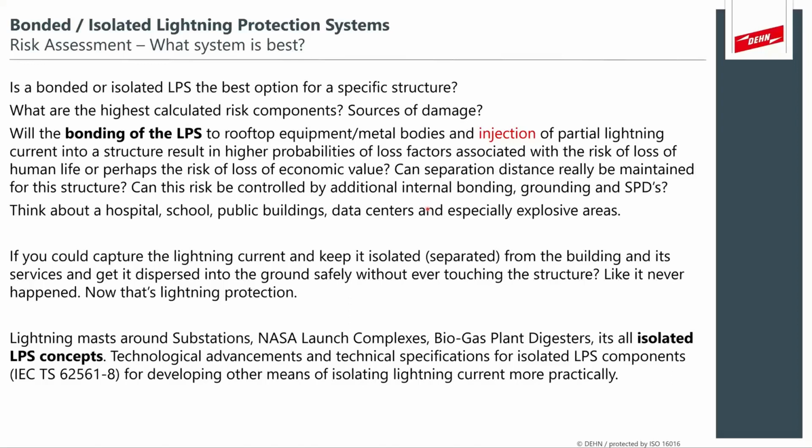If you could capture the lightning current and keep it isolated, separated from the structure or building and its services, and get it dispersed into the ground safely without ever touching the structure, like it never happened, wouldn't that be lightning protection? Wouldn't that be the best lightning protection? Now, we look at high value assets like lightning masts around substations, NASA launch complexes, biogas plant digesters. We see them often. It's all isolated lightning protection concepts. Now, wouldn't an isolated lightning protection system, in your opinion, provide better lightning protection?